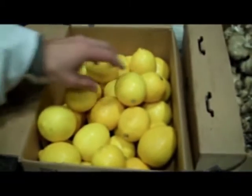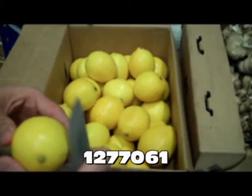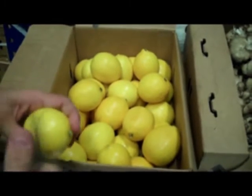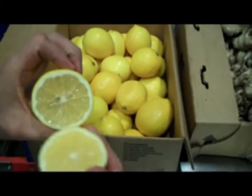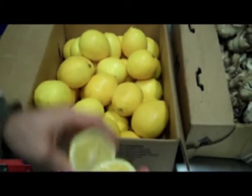The first item that we're going to look at here are Meyer lemons. And if you're not familiar with Meyer lemons, they are native to China, and they are thought to be a hybrid between a lemon and either a mandarin orange or just a regular orange. You can see very few seeds in these. I mean, you can see how juicy that is. They've got quite a bit of moisture inside of these.